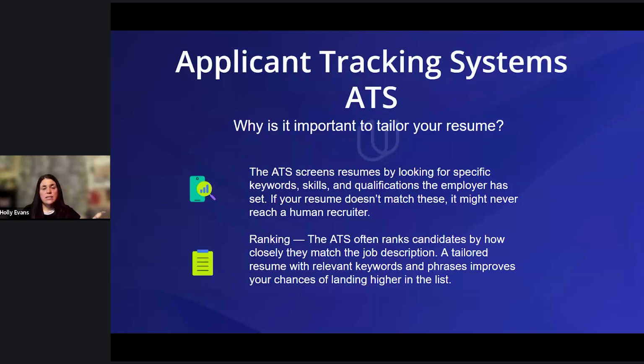When I mentioned earlier that the job listing lays out exactly what they're looking for in a candidate, they've probably said it, so they want your resume to match what that job description has. That's why it's important, because that ATS system is going to scan your resume to pick up on certain keywords and qualifications listed in your resume that match the job description. That's why it's important to tailor your resume so it stands out against the other resumes this ATS system is scanning. Ranking: the ATS often ranks candidates by how closely they match the job description. A tailored resume with relevant keywords and phrases improves your chances of landing higher in the list.